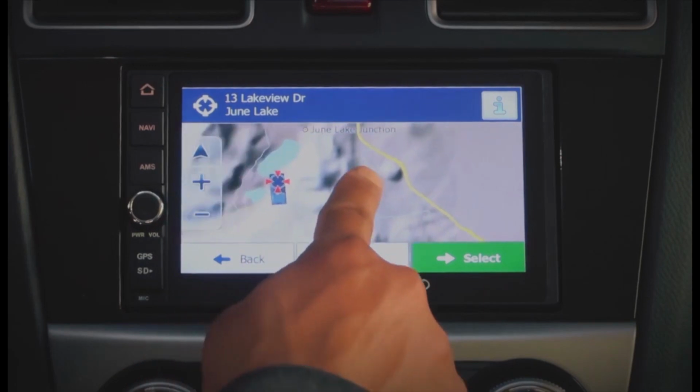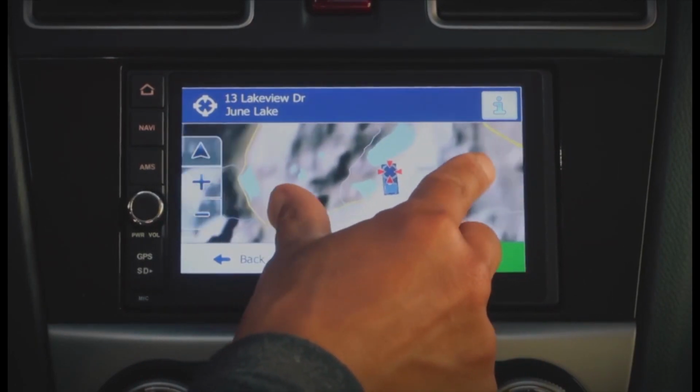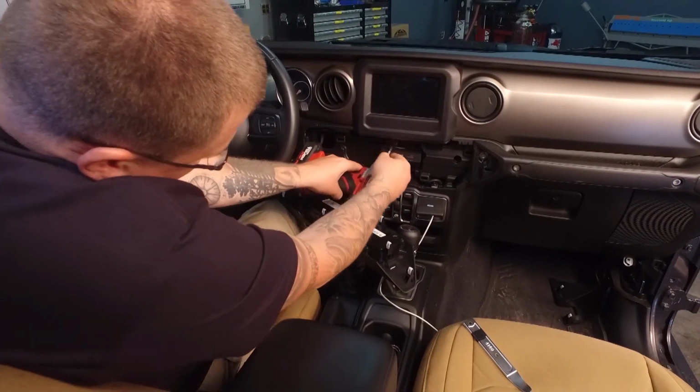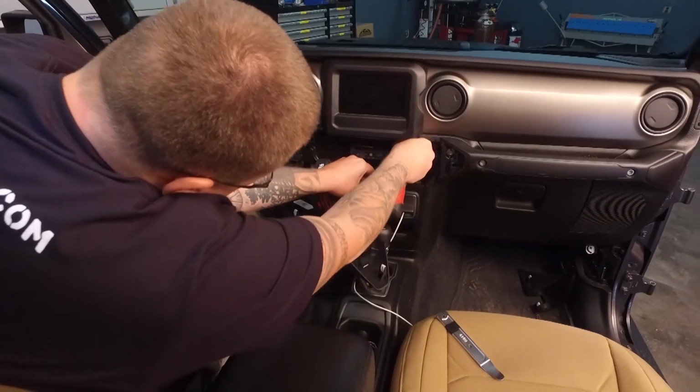Yeah. Then how does it fit in? I know this is what people want to know. How much do I have to cut up my dash? How much do I have to modify my vehicle to make this fit? So the good thing about our unit is it's a perfect fit. It's also plug and play, so you don't have to splice any wires. You don't have to do any cutting. It fits right in. Wow.